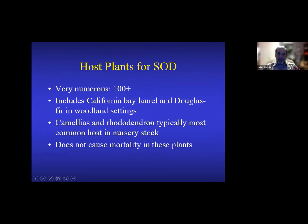So there's a bunch of host plants for sudden oak death. We call it SOD. I have to use acronyms as much as possible to make us feel intelligent and like we're smarter than everybody else. But there are over 100 species that this pathogen can live on. What's interesting, in California, it can live on bay laurel, which is kind of an evergreen tree, along with Douglas fir. So you've got hardwood broadleaf trees and conifer trees that this pathogen can live on and reproduce on. Camellias and rhododendrons are the most common ones that you see this pest on, and that's usually from a nursery stock situation. And in all these plants, it doesn't cause mortality.